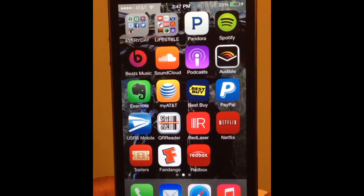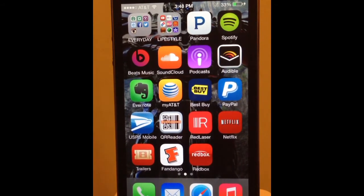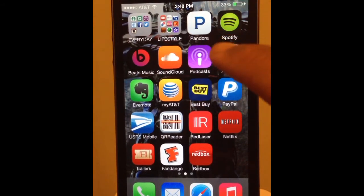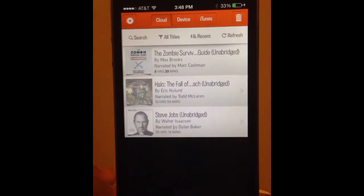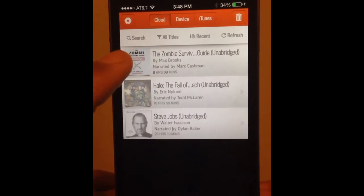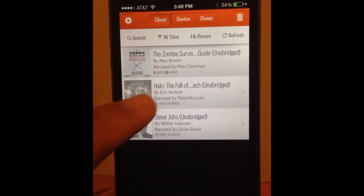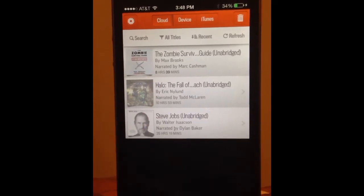Audible, I think everyone knows what Audible is. If we don't want to read a book, or it's gotten to the point now where we're too lazy to read a book, we just open the Audible app. Essentially it's an audiobook, so you can have an audiobook read to you, sometimes by a celebrity or by the author himself. As you see here, I've got Max Brooks' The Zombie Survival Guide, Halo: The Fall of Reach, and the Steve Jobs autobiography.